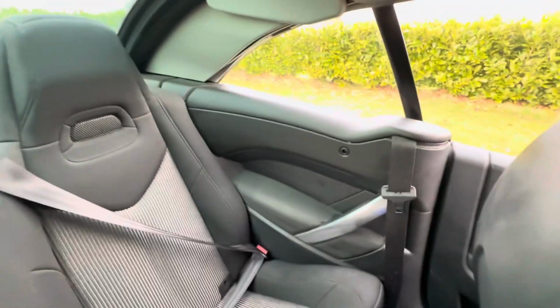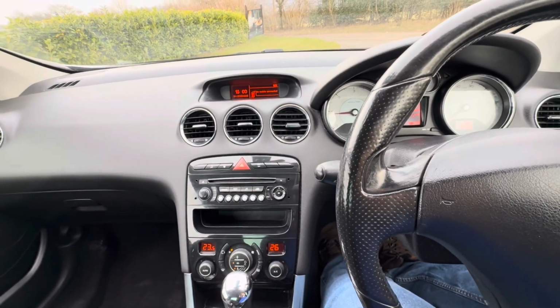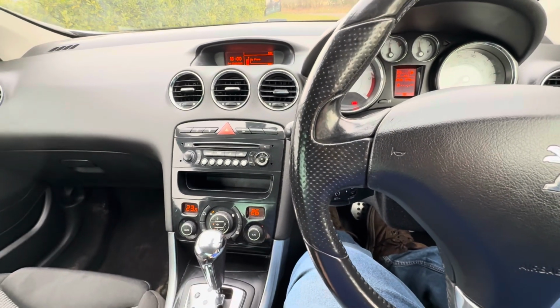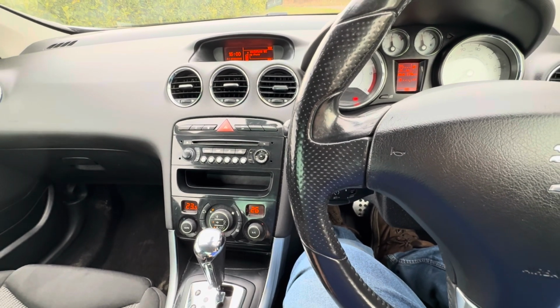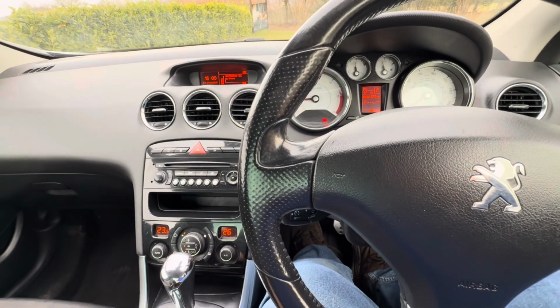Won't rival them for room in the back, though. You can put adults in there, but it's not huge. Probably bigger than most convertibles, though. I'd say it's about the same size as a Fiesta in the back, to give you a rough idea. So adults will be happy in there for short journeys, but they might not want to travel across Europe in the back of it.